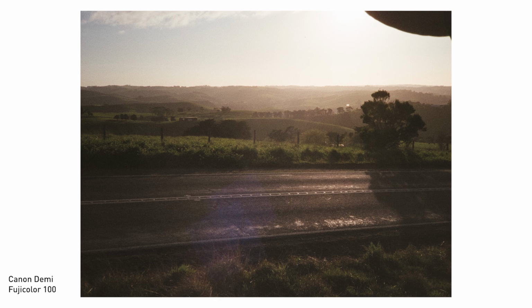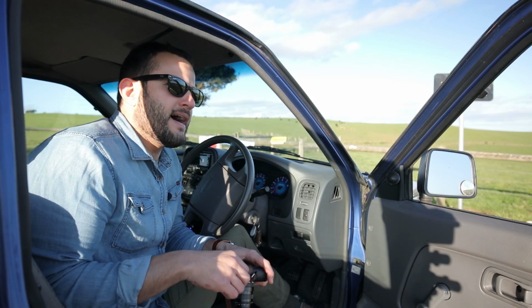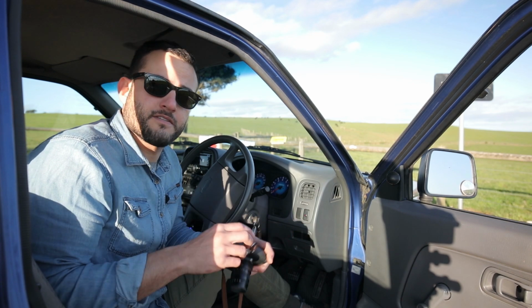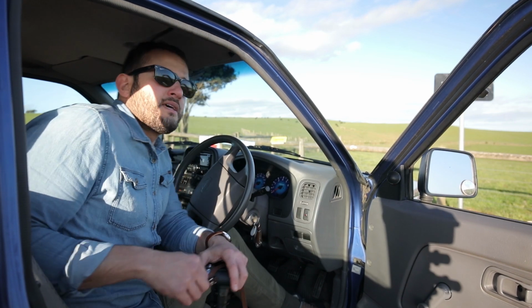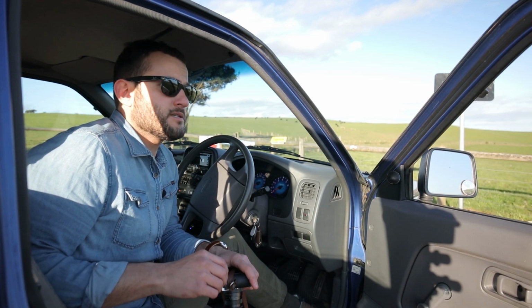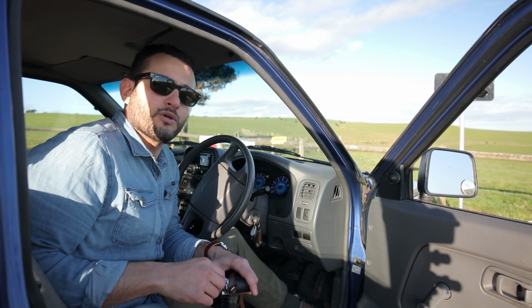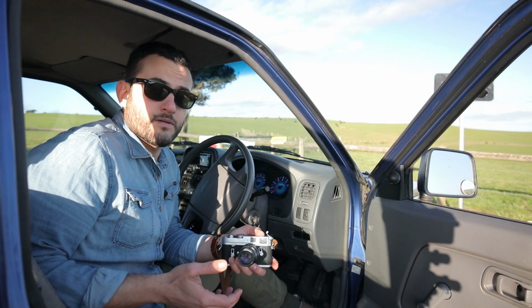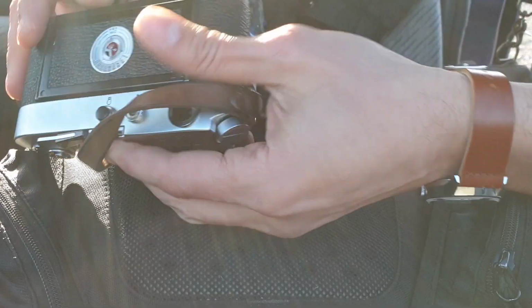So I'm about an hour and a half from home now, and I just finished the roll of HP5 that I had in the M4 on those last few black and white shots you saw. And I think I'm going to keep on driving. I'm going to keep heading in the same direction. It turns out I'm actually heading towards somewhere called Inverloch, somewhere I've never been before, and it's near the coastline. So it actually might be really nice.